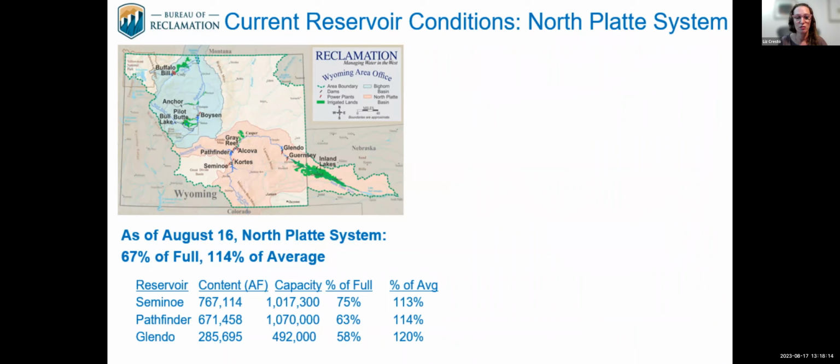Switching over to the North Platte system, they had a good runoff year of 1.3 million acre feet of runoff, which is higher than the last 3 years. In terms of reservoir contents, it's a little above average, at an overall 114% of average, which equates to 67% full.